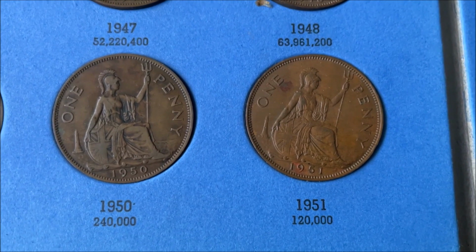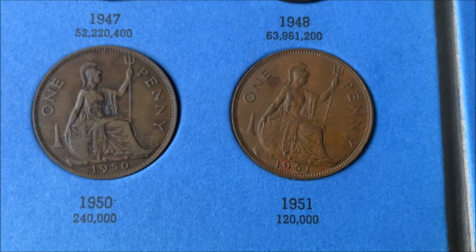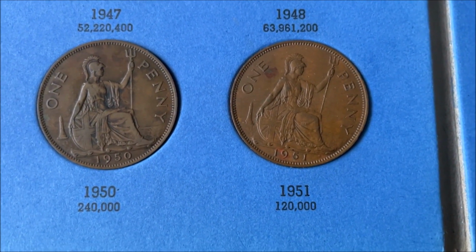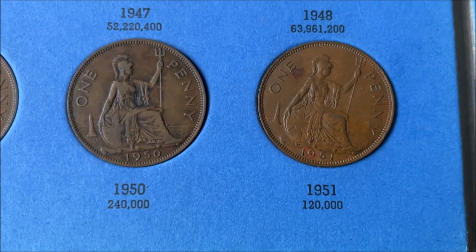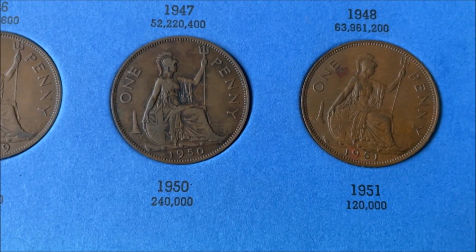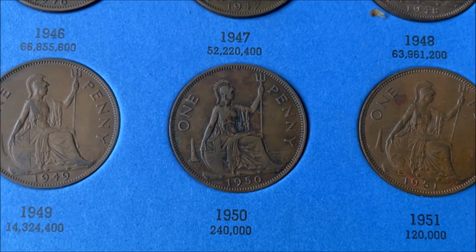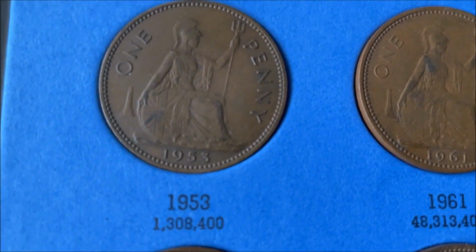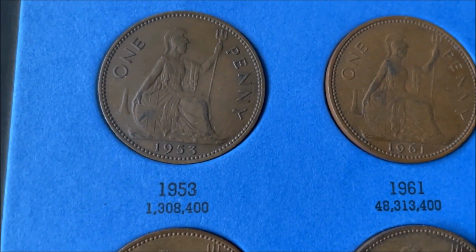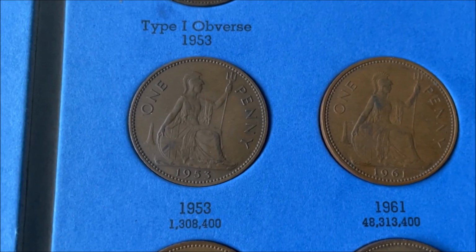They were 30 quid just for the two of them on their own. And as you can see, look how many was made. 120,000 of them pennies. The two 1951. I wish you had a 1954 or 55 or 56 or 57 or 58 or 59 or even 1960 penny, but they didn't make them, unfortunately. There's another one. There's a couple of variants of these as well. So yeah, anyway, that's what I've been wasting my money on just recently.